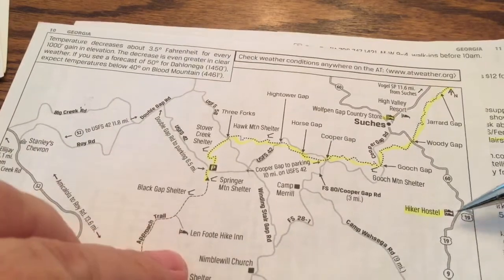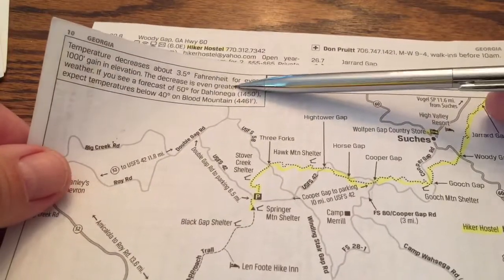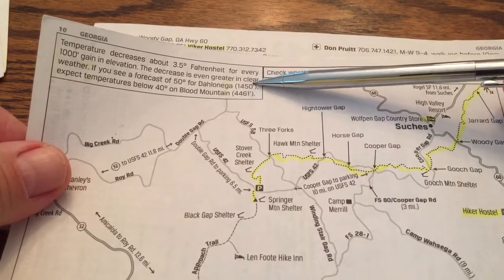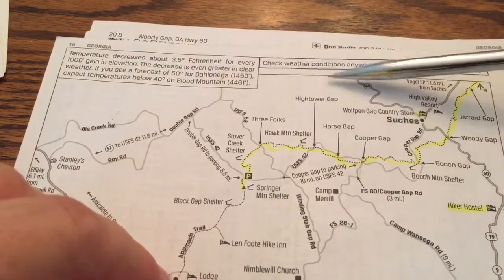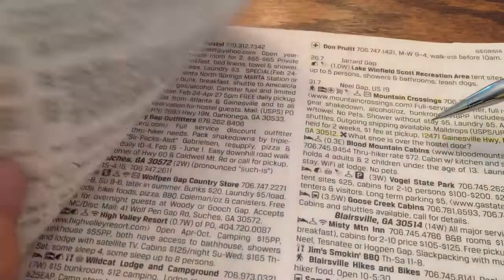All right. And I think we talked about the temperature lapse, right? Temperatures will decrease about 3.5 degrees for every 1,000 feet. I talked about it's 1 degree centigrade for every 1,000. So you need to make some adjustments if you're using a civilian weather source. The atweather.org will automatically do those lapse rate adjustments for you.